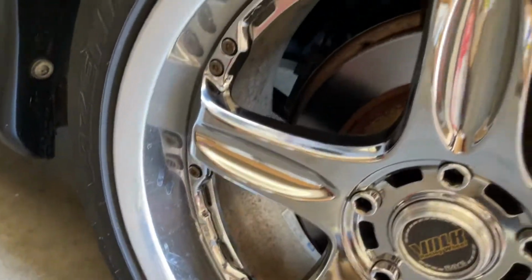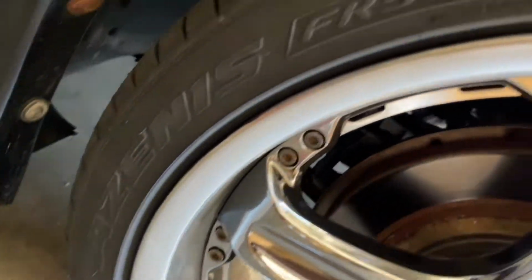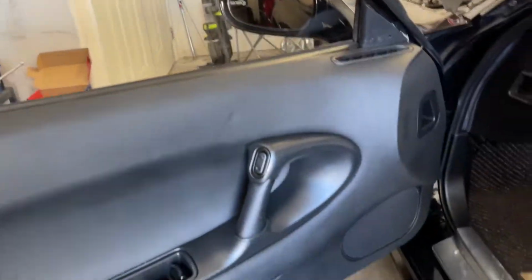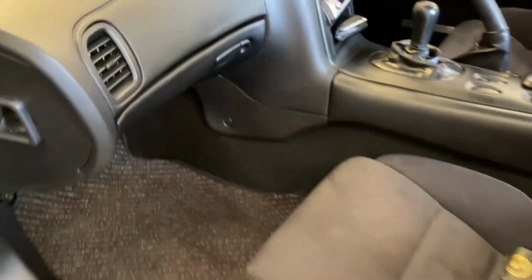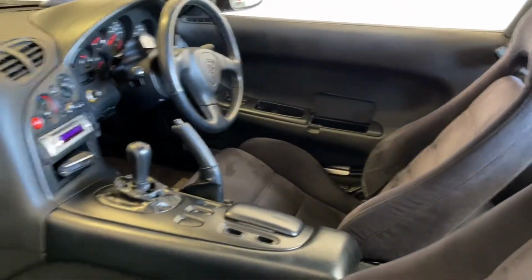Another thing is, where is it? There's a bend in the wheel somewhere. It's a very slight bend. Can't even see it. I just snitched on myself for no reason. But easy fix. It's very hard to fit in this car. You know, I need to get a removable steering wheel. It makes it so much easier. Other than that, interior-wise, I have no complaints.